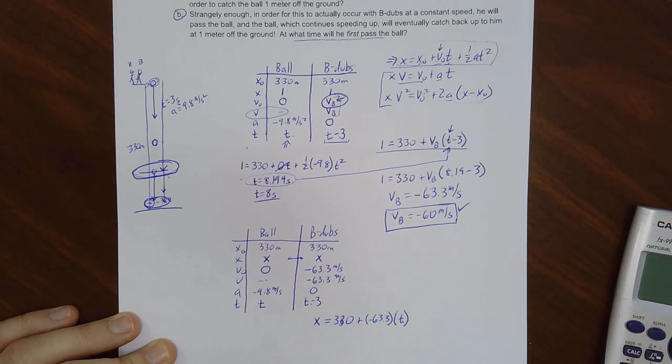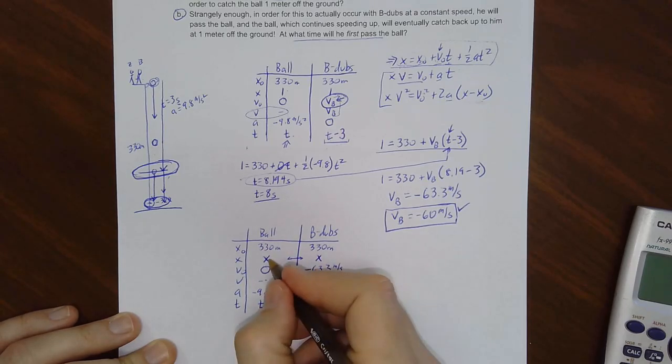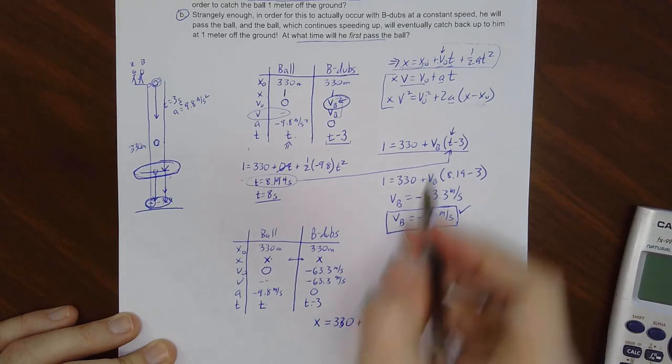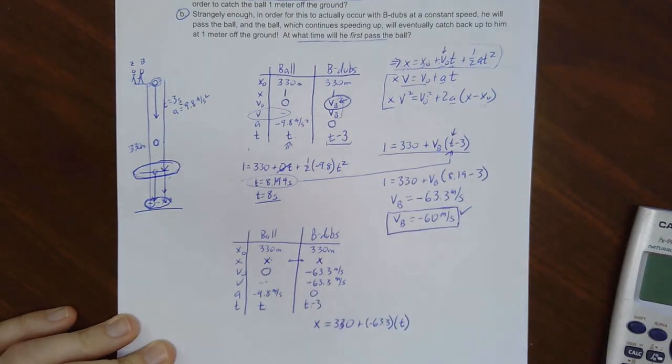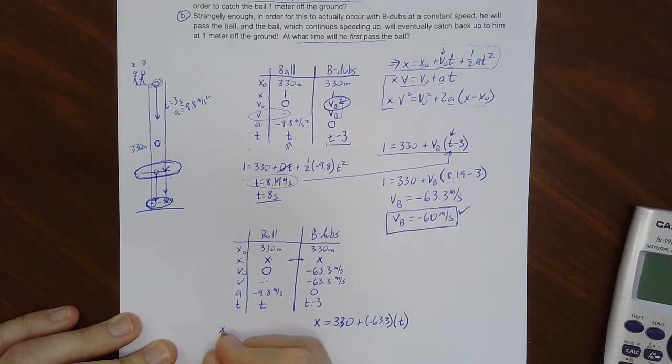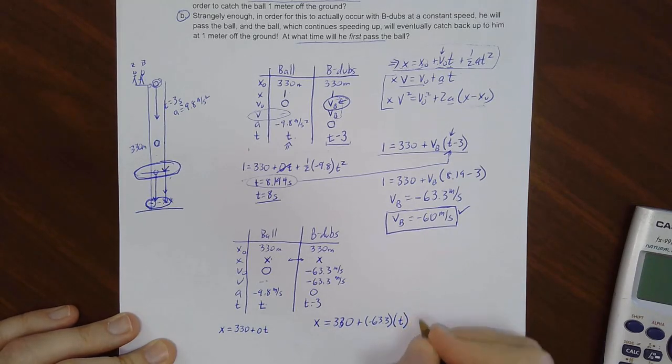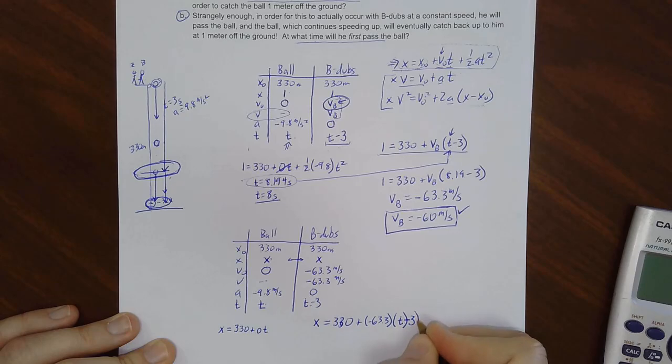And then for the ball, we can write another equation. We need both x and t. The only equation that has both x and t would again be this top one here. So we'll go x for the ball is equal to x naught, which again was 330, plus v naught, which is 0, times t. Sorry, this t, I made a mistake already. This should be t minus 3 for Bdubs.